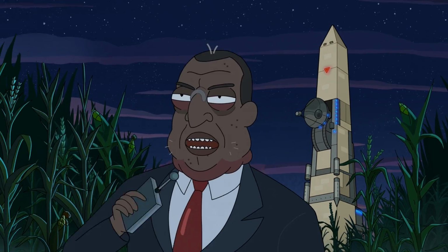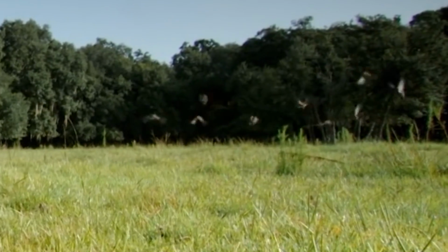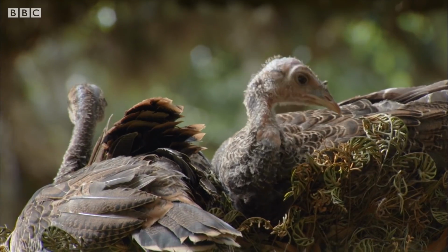The turkey president says turkeys sleep in trees and they fly, which is actually true. Turkeys can fly upwards of 50 feet in the air and they roost in tree branches.